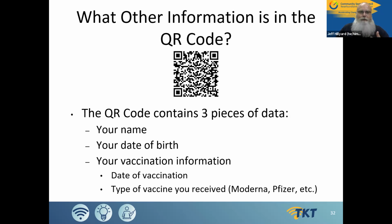So the only extra piece of information in this QR code that isn't on your ID is going to be your vaccination information, the date of the vaccination and the type of vaccination. And I can't really think of any way where somebody can use that information maliciously. So I feel very safe and secure using these QR codes. I'm not worried about any kind of safety issues with these QR codes.